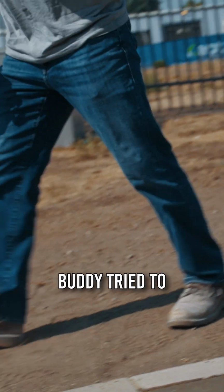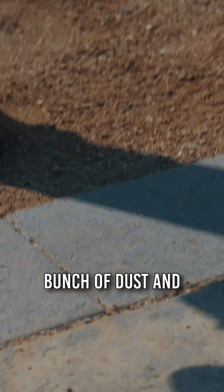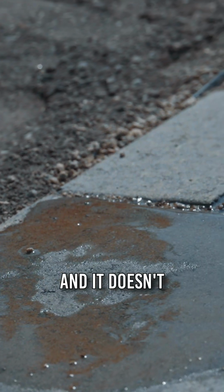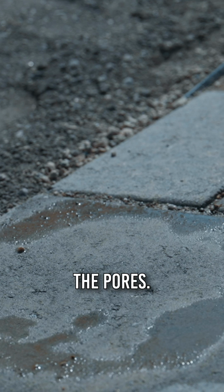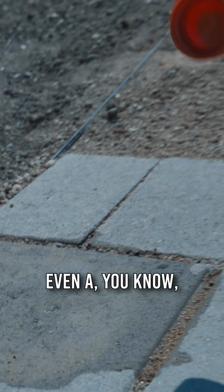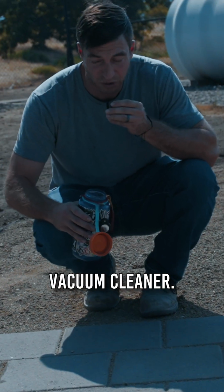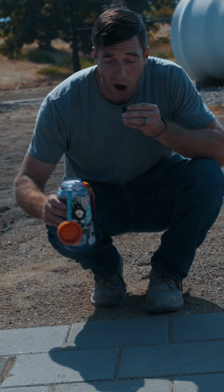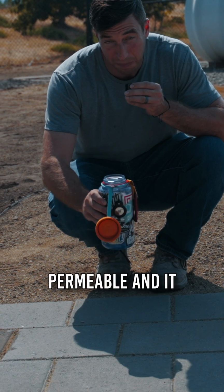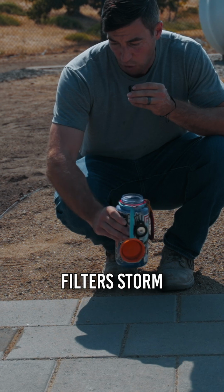Our contractor buddy tried to clog this paver right here with a bunch of dust and dirt and debris, and it doesn't matter. Water will go through the pores, everything else gets filtered onto the surface. These are easily maintained with a power wash or even, in a municipal application, a street sweeper or vacuum cleaner. And so, big difference. AquiPor's concrete is actually permeable, and it has submicron porosity that filters stormwater runoff right on the surface.